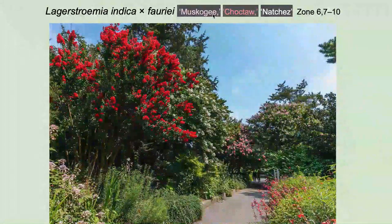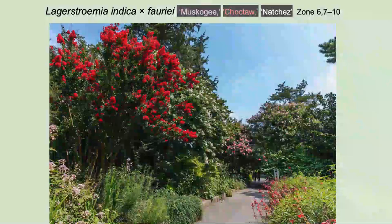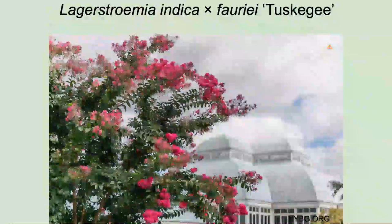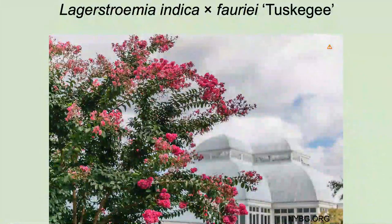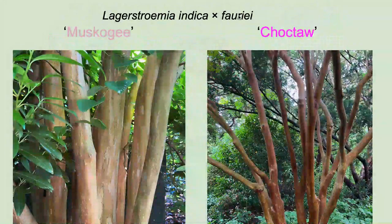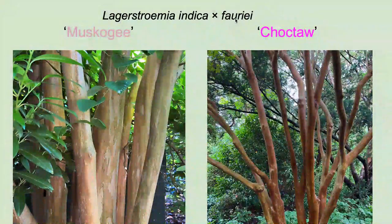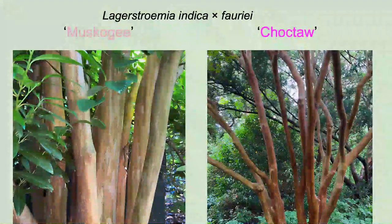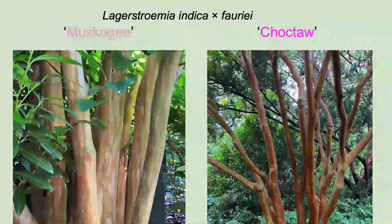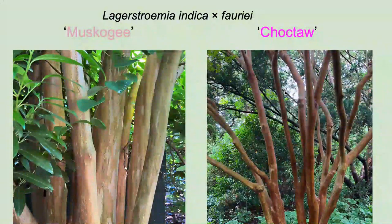So I've color coded these for you. Muskogee is the lavender here. Choctaw is the pink. Natchez is the white. My favorite color in this series is Tuskegee, this gorgeous rose color. As I mentioned, fauriei has interesting bark, and so the hybrids also inherited this trait, and you can really enhance your winter gardens, your winter season of interest, by carefully selecting your crepe myrtles for their bark. Here's Muskogee and Choctaw, very different.